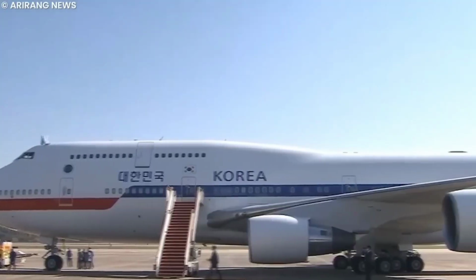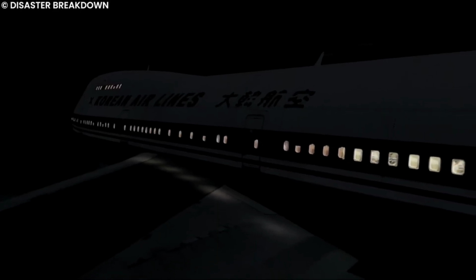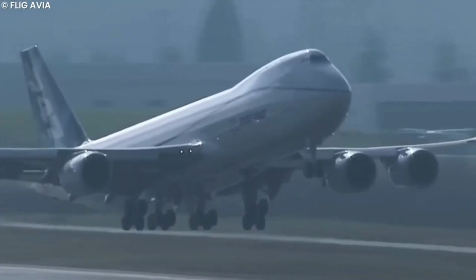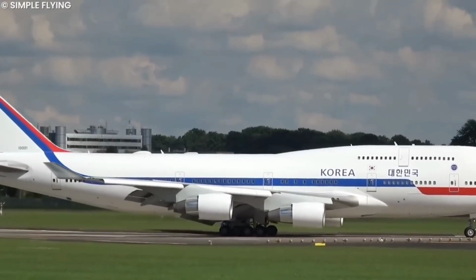This beast measures 250 feet in length, making it longer than the Wright brothers' first flight distance, and it weighs 487,000 pounds fully loaded. That's equivalent to 60 elephants.